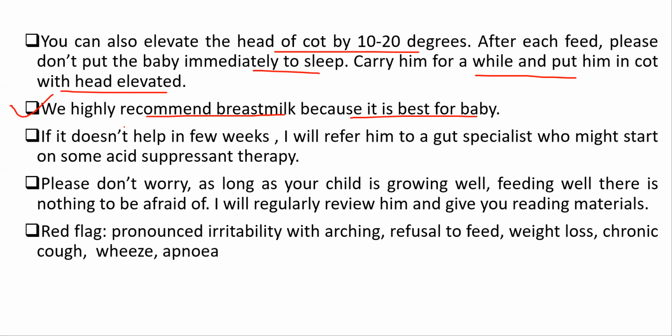If that doesn't help, even after you have tried everything, then I can always send him to a pediatric gut specialist who can start him with some acid suppressant therapy. Most of the time it is not needed. Please don't worry, as long as your child is growing well, feeding well, there is nothing to be afraid of. I will review him regularly, and I will also give you some reading material about everything I discussed. If anytime you notice that he's getting very irritable with arching of his back, he stops feeding, losing body weight, having cough, musical sound from his chest, or he has stopped breathing while he is sleeping, please come back to me immediately.